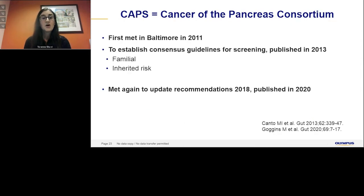You really can't talk about this topic without mentioning the Cancer of the Pancreas Consortium, really led by Mimi Canto. She's exploded in this field and really done a lot of good. They first met in Baltimore in 2011 to establish consensus guidelines for screening, and then they met again and updated these recommendations in 2018. You should really look at these guidelines in GUT in 2020, and the references are there.